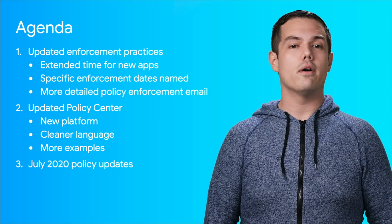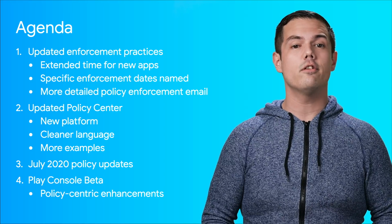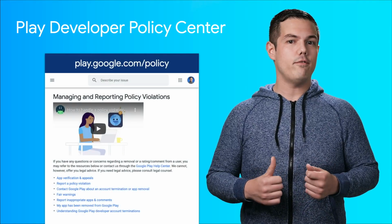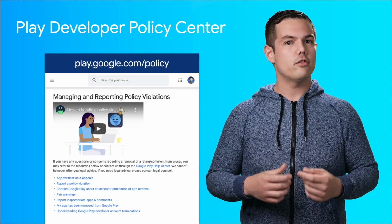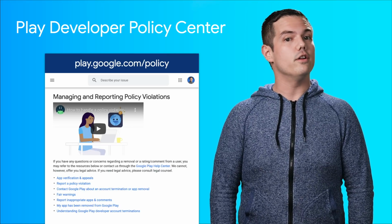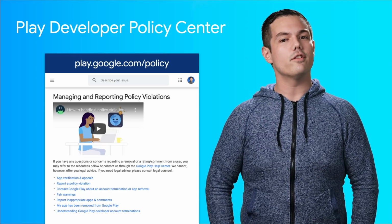We'll then jump into our July 2020 policy updates and end with a preview into some of the new policy-centric features in Google Play Console Beta. We migrated our Policy Center to a new Help Center platform hosted within the Play Console Help Center. While doing this, we took an opportunity to streamline and simplify our policy language to be clearer, as well as included dozens more screenshots of compliant and non-compliant examples to accompany the policy language.